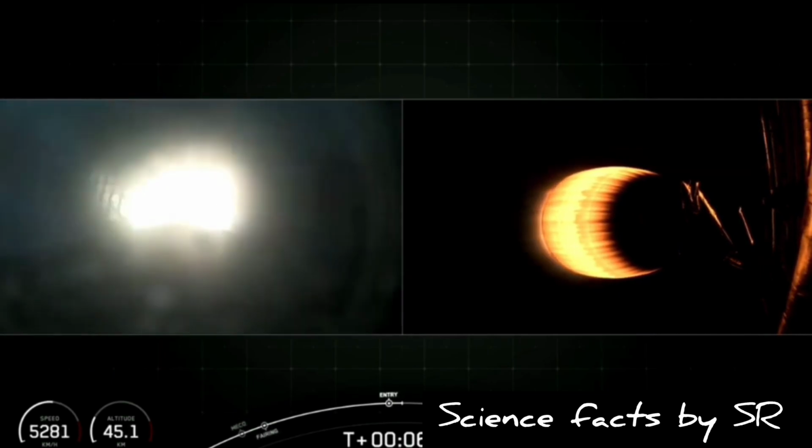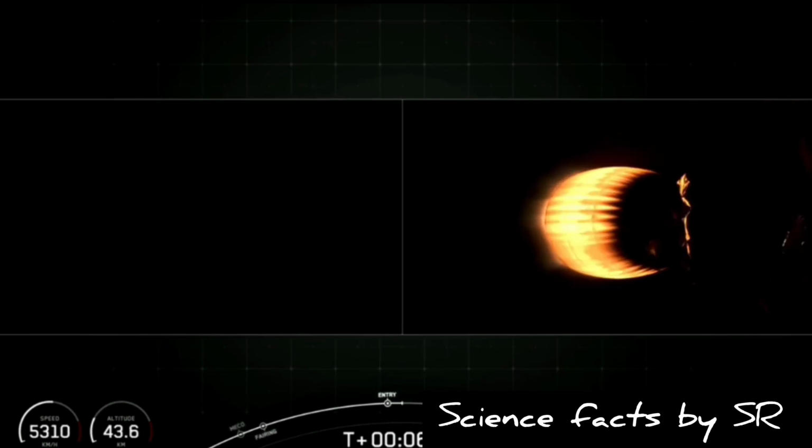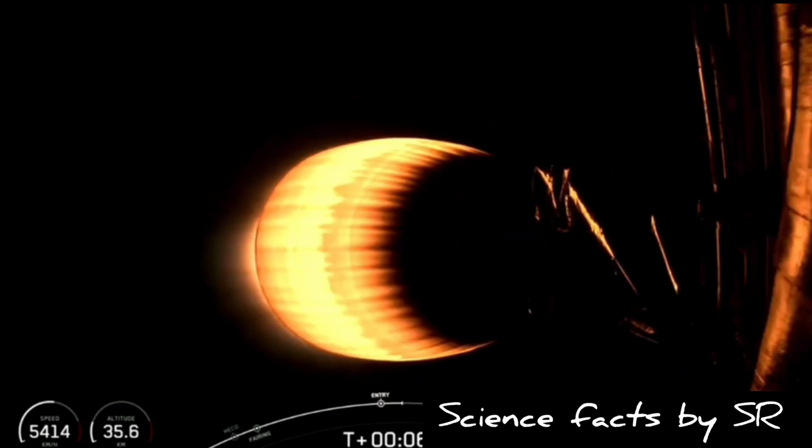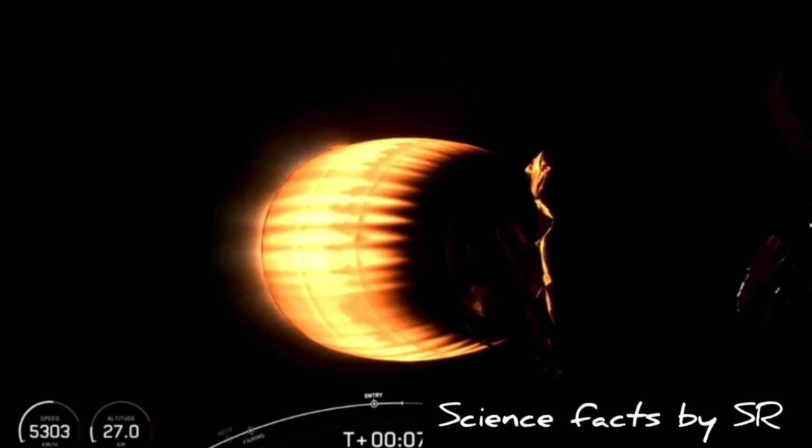Stage 1 entry burn shutdown. There we heard that call out, as well as you could see that the engines have shut down on the first stage vehicle. That concludes the entry burn, the first of 2 burns that the first stage requires to make its way back to landing. The next burn is the landing burn, coming up in just about a minute and a half.